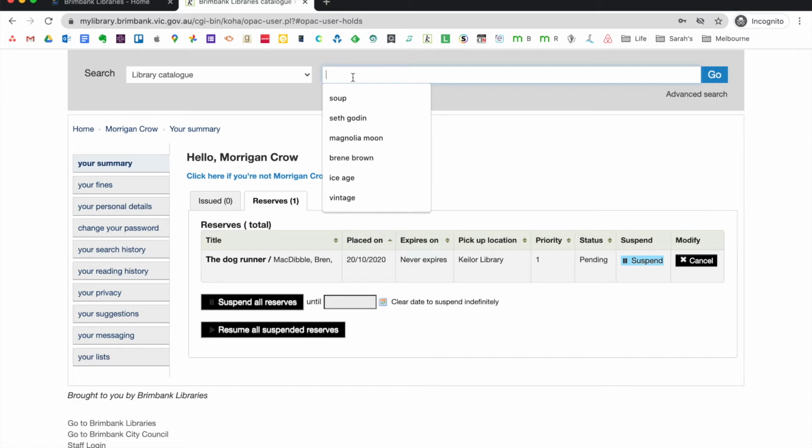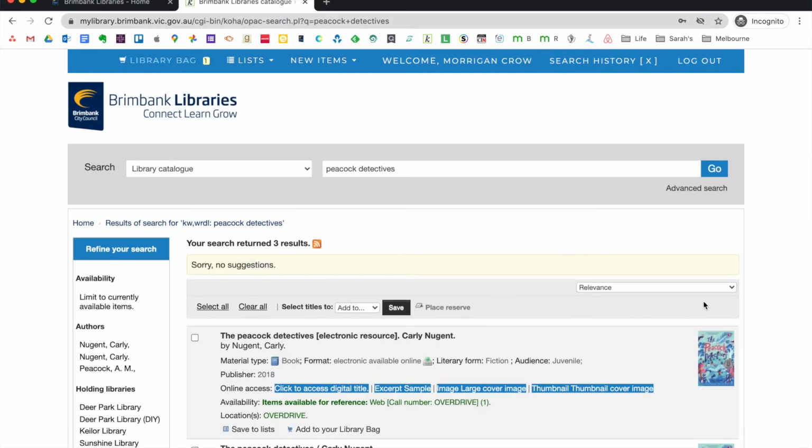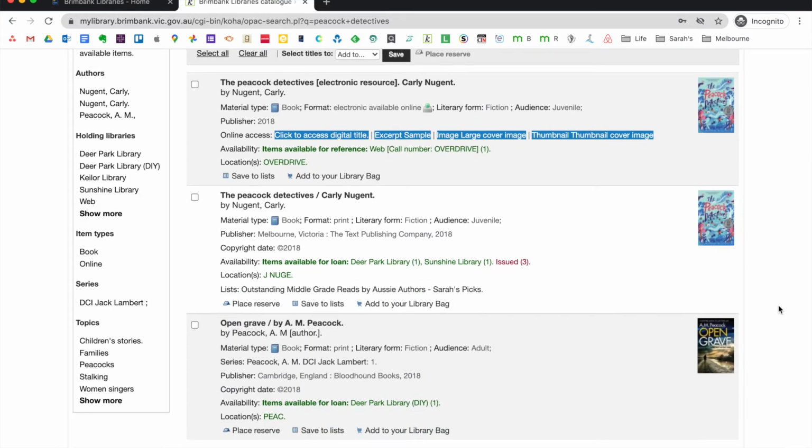Say I wanted to read something similar to the book Peacock Detectives, which is another fabulous book. And I think from memory the author has another one due out soon, and I'm really excited about it. So we've searched for the Peacock Detectives in the library catalogue. So we want books like the Peacock Detectives. I'm going to click on the title, the Peacock Detectives.